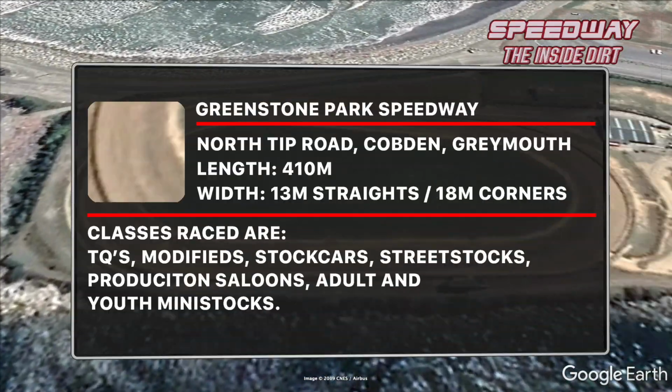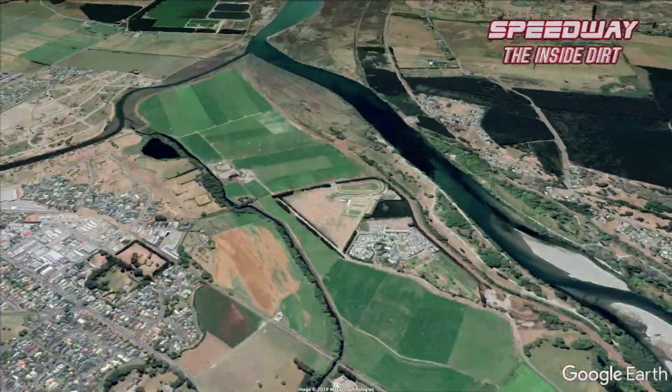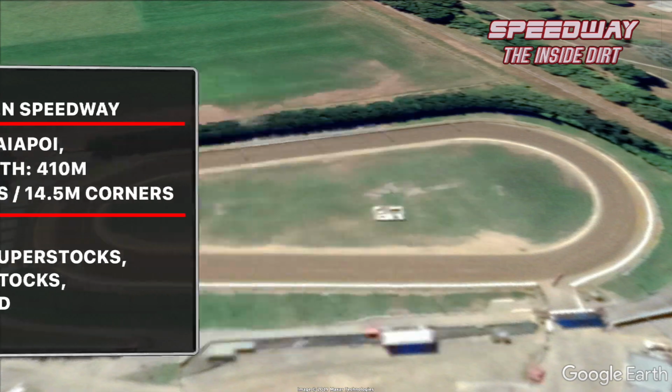Greenstone Speedway is located on North Tip Road, Cobden, Greymouth. The track length is 410 metres, with a width of 13 metres on the straights and 18 metres in the corners, with a clay and lime mixed track surface. Coken Woodford Glen Speedway is located on Doubledays Road in Kaiapoi in Christchurch. The track length is 410 metres, with a width of 12 metres on the straights and 14.5 metres in the corners, with a clay track surface.